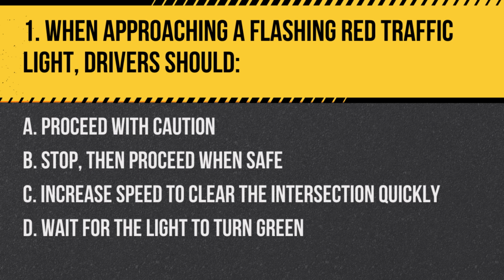Question 1. When approaching a flashing red traffic light, drivers should: A. Proceed with caution. B. Stop, then proceed when safe. C. Increase speed to clear the intersection quickly. D. Wait for the light to turn green.